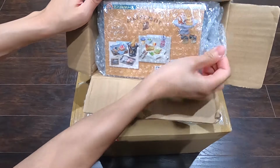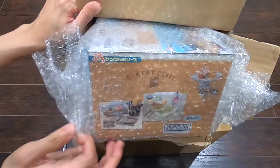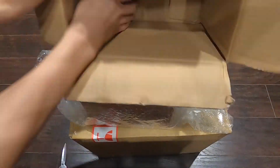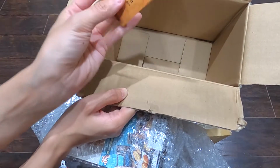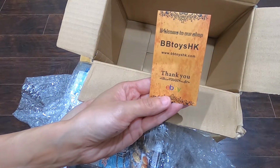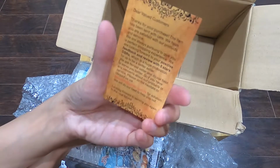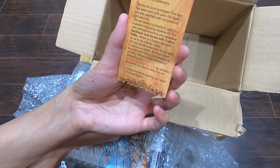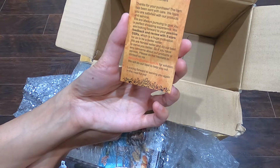Okay, so they wrapped it in bubble foam or bubble wrapper to protect this. Ooh, there's also a note inside. Let me see. You see, there's something inside. Let me take a look. Oh, it's not a note. Basically, it's just saying, welcome to our shop, BB Toys Hong Kong. Thank you. So it's just basically thanking us for buying their toys. So thank you for your purchase. The item has been sent with care. We hope you are satisfied with our products and service.